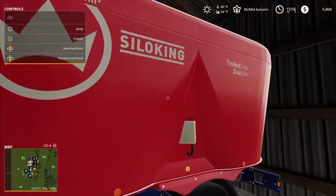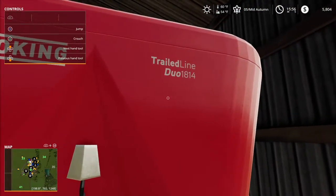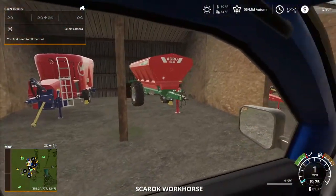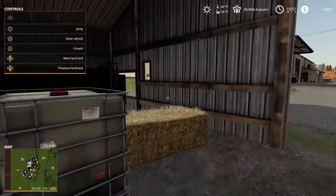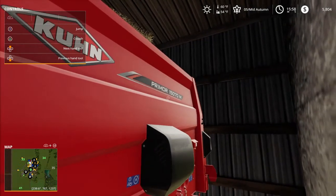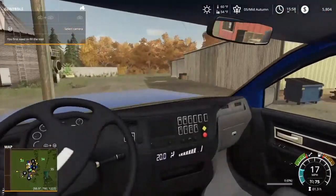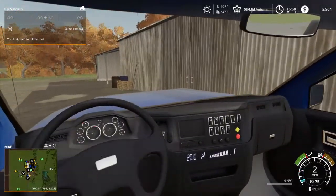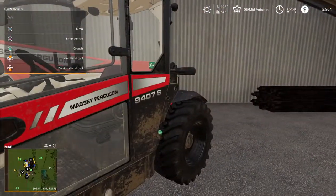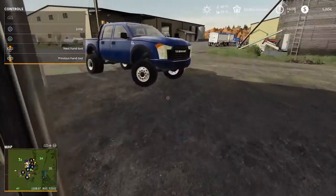So we have this Silo King Trailed Line Duo 1840. We have an Agromaz Lime Spreader. This is a Coon Primer 15070M. We got a straw bale right there. Then we have a Massey Ferguson 9407S Telehandler, with the pallet fork.